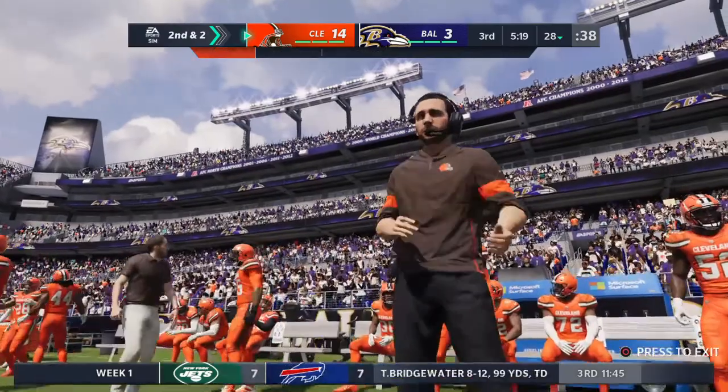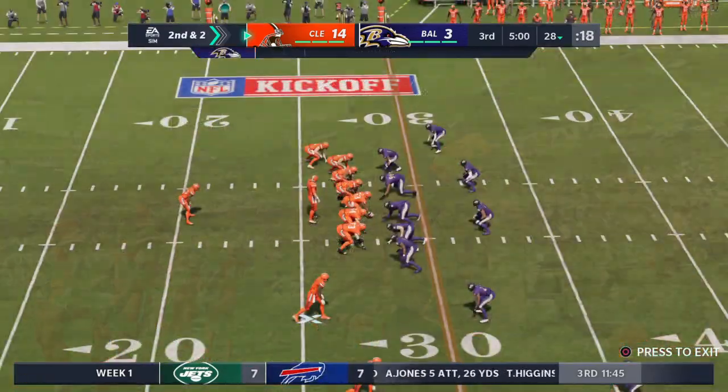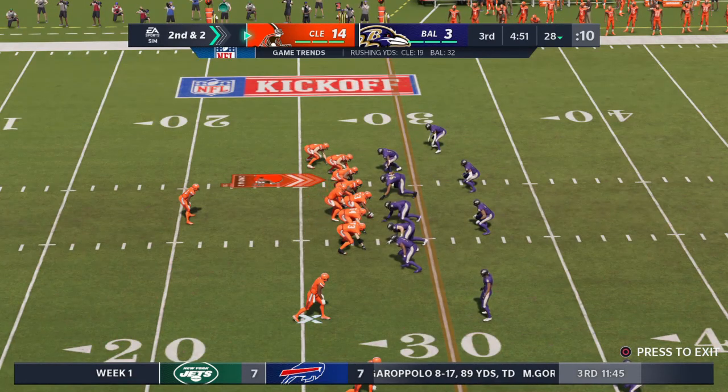Now the result here, a pickup of 8. Leaves them with 2 to go on 2nd down. Line of scrimmage, the 28 now as they come up on 2nd and a couple.